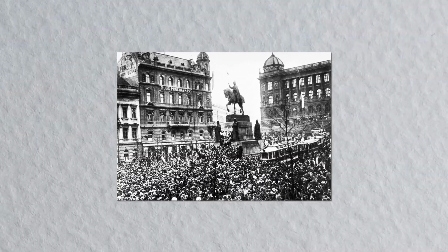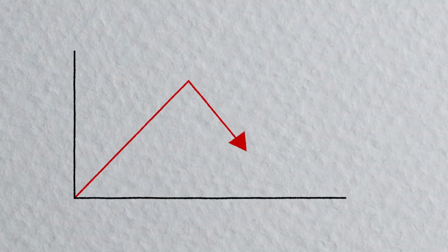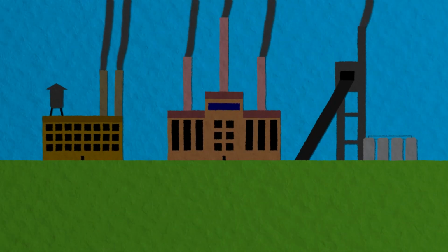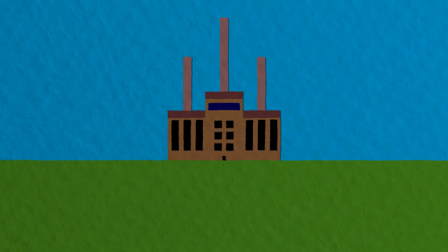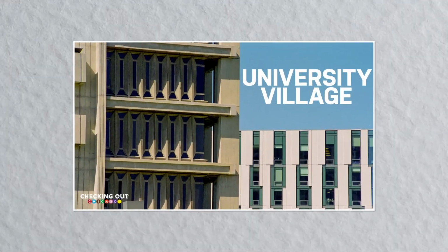First, when Czechoslovakia gained independence in 1918, the amount of immigrants coming to America from there decreased. Then, around the time of the Great Depression and World War II, many of the factories that initially drew in many of the residents in the first place moved elsewhere. There was a vacuum of residents. The second part? Well, we have to take a trip to the University Village.